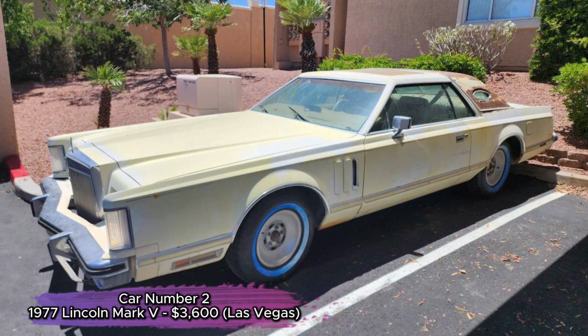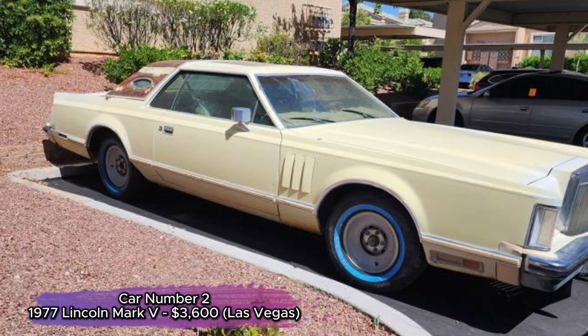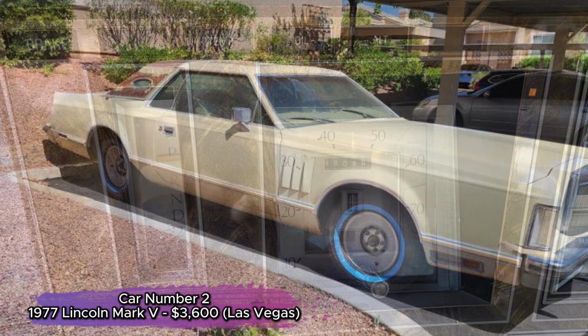The car does have a water leak and a few other minor quirks, but for a dedicated enthusiast, this project could be an exciting one. A rare find with a clean title and a smooth-running engine.